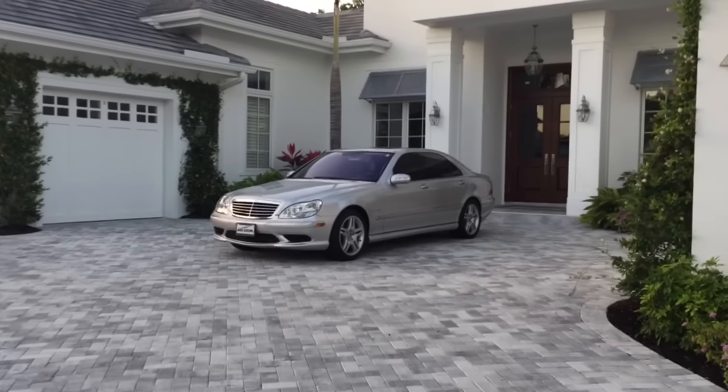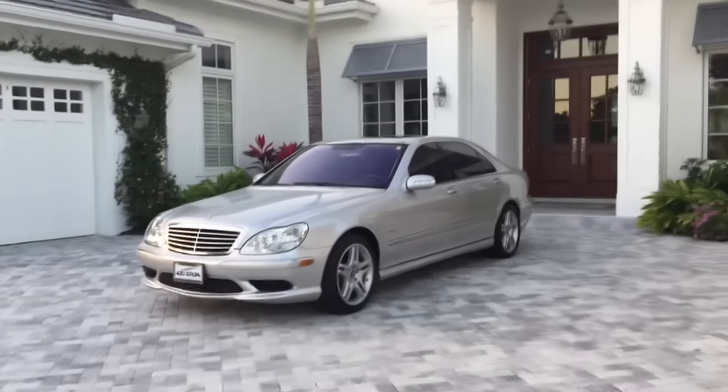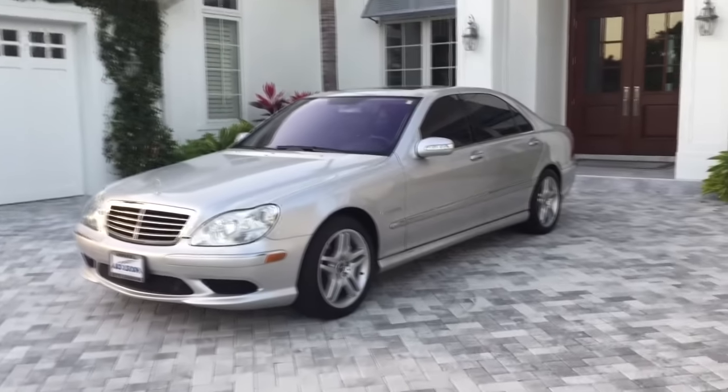Good morning. This is Bill from Europa, Naples, and today I have this fantastic Mercedes. This is a 2005 Mercedes-Benz S55.